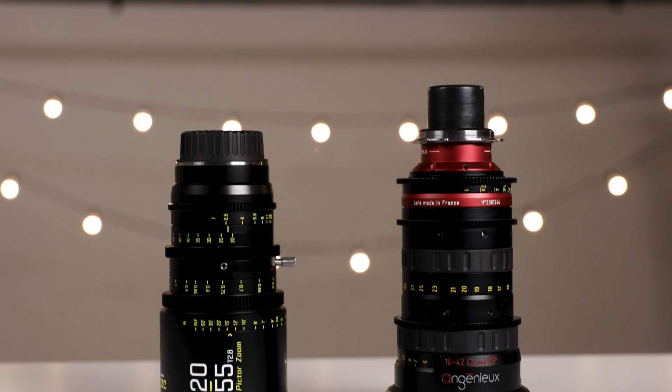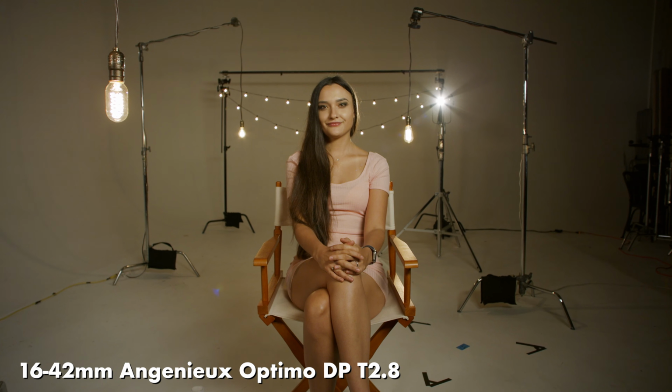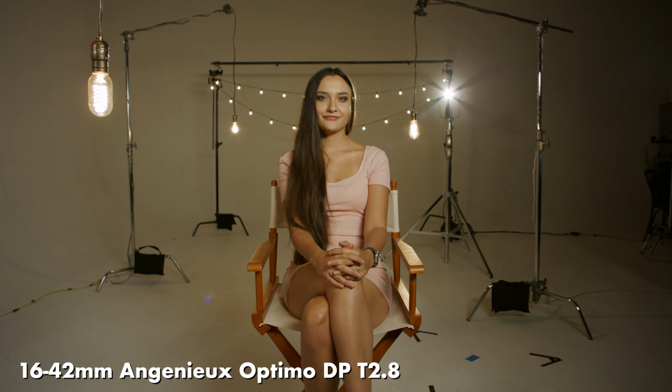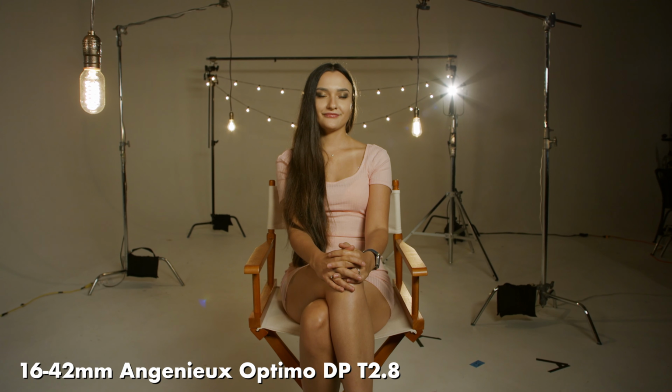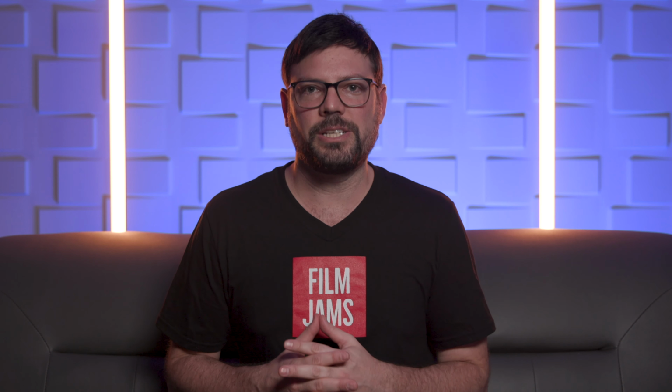But personally, on a wide angle zoom, I'd prefer to shoot wider than 20mm. I think the Angenieux lens at 16mm on the wide end makes a perfect gimbal and Steadicam cinema zoom lens. So the range of the DZO is nice, but I feel like I would need another wide angle lens in my kit if I was shooting with the DZO.